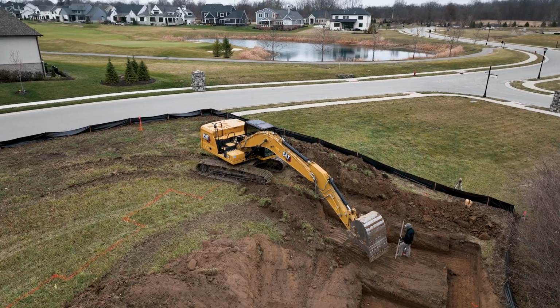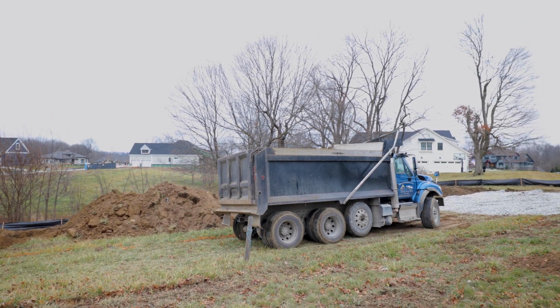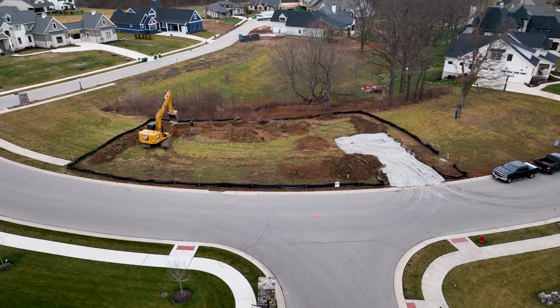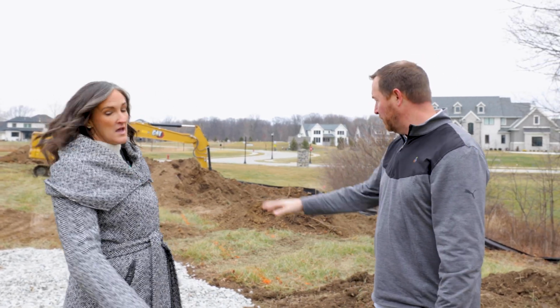Okay. You put gravel down. What's the gravel for? So a dump truck's going to come at some point. To get to this point, before they could do this, there's a few things we had to do. One is this black fence around the silt fence. That's the erosion fence. And then we got to put the construction drive, this heavier stone, in.